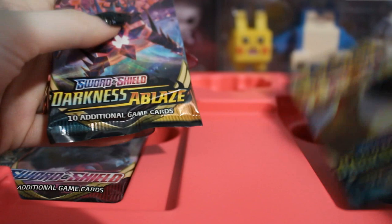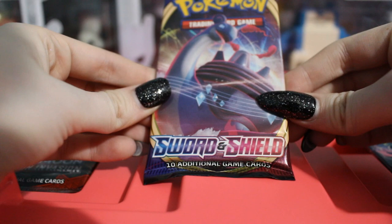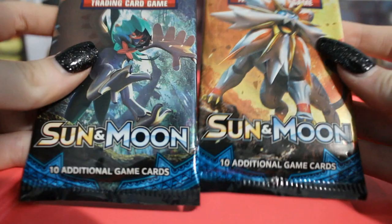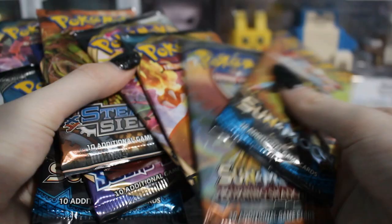We have all of the Pokemon card packs. So first up, you get two of the Darkness Ablaze. You get one Rebel Clash, one Sword and Shield, one Crimson Invasion, two Burning Shadows, two Sun and Moon Base Booster Packs, and one XY Steam Siege Pack. So these are all the packs that you get.